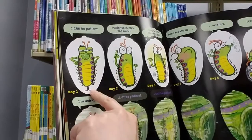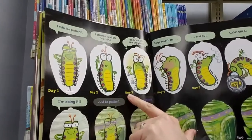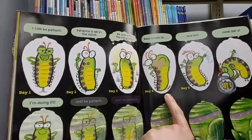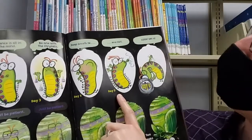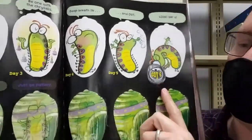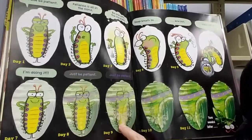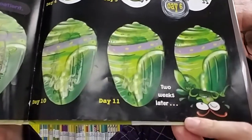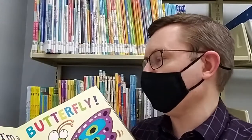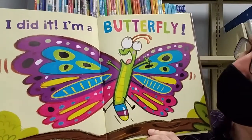"Day one, I can be patient. Day two, patience is all in the mind. Day three, be one with the chrysalis. Day four, deep breath in. Day five, and out. Look, day six. Day seven, I'm doing it. Day 8, just be patient. Day 9, just be patient. Day 10, day 11. 2 weeks later, how many days is 2 weeks? If there's 7 days in a week, it's 14 days. And I did it! I'm a butterfly. Look how pretty, look at all the colors."